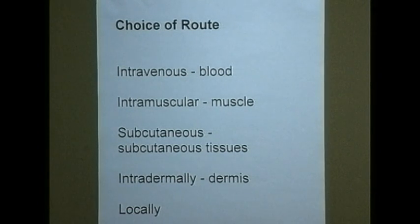And one route we haven't mentioned yet is that injections can also be given locally. For example, local anaesthetics can be given to generate local analgesia using lignocaine or something like that. Sometimes injections are given directly into a joint, maybe steroids in such conditions as rheumatoid arthritis or other inflammatory joint diseases. Sometimes injections can be given directly into nerves, either to kill the nerve for chronic pain or for temporary pain relief using local anaesthetics. So those are the main routes that injections are given by.